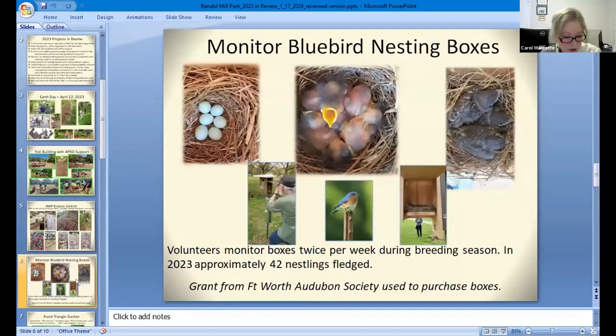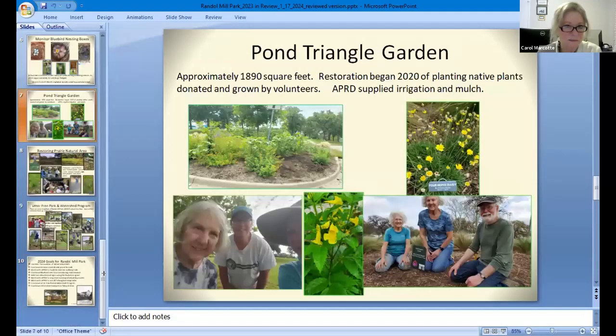We also monitored bluebirds. We now have 13 bluebird houses in the park, which we will continue this year. And we'll place insulation around the boxes because we did have some problems with the heat. We lost a few birds because of the heat. And we're going to change some of the boxes to improve the airflow and make it easier to get a camera down in there so we do not disturb the birds quite as much as we did.